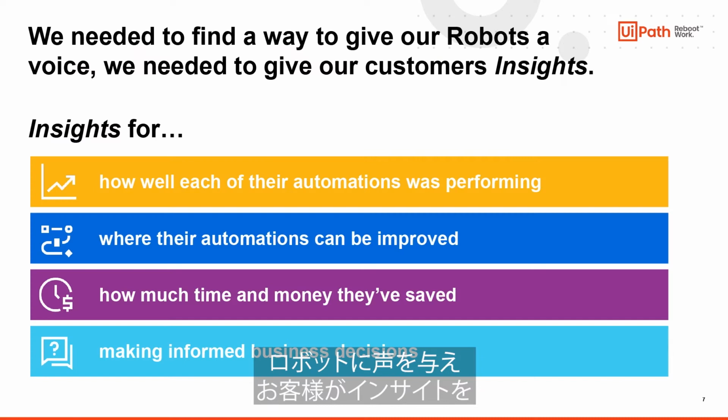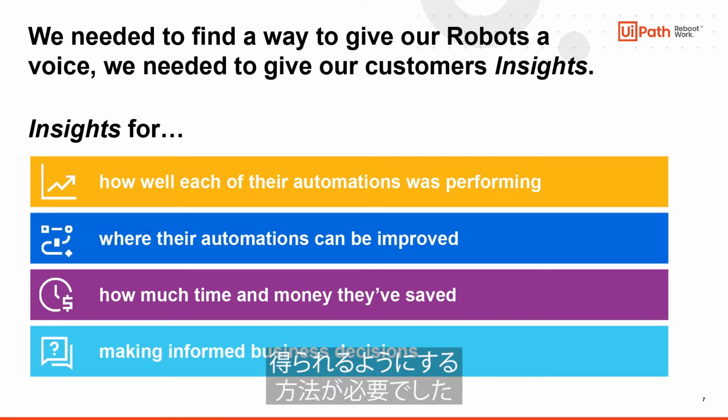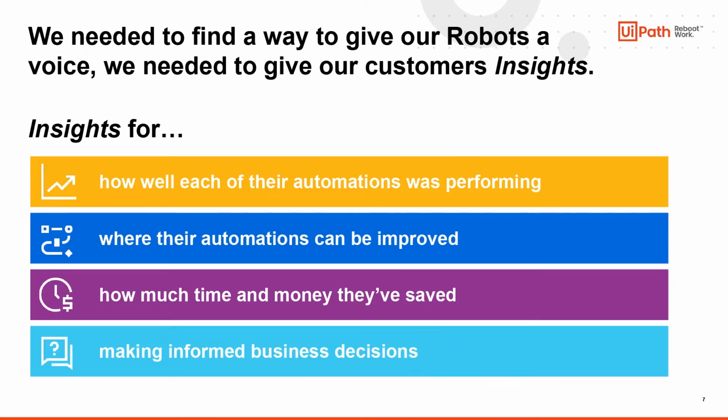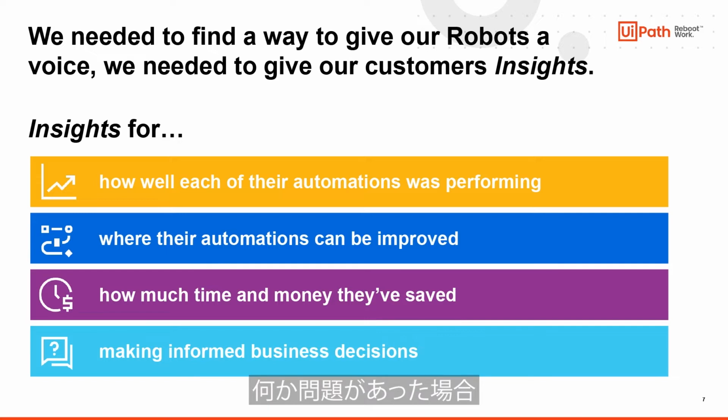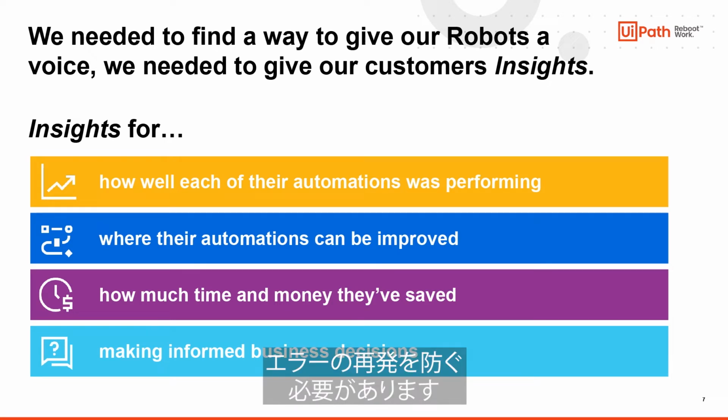We needed to find a way to give our robots a voice and give our customers insights. They need insights into things like how many times their automations ran and how well they performed. Perhaps if something had gone wrong, how they can leverage that specific information and go improve the automation so that that error doesn't happen again.